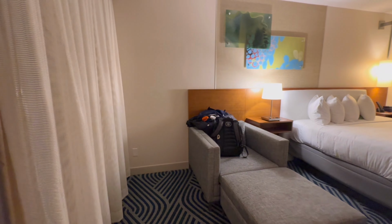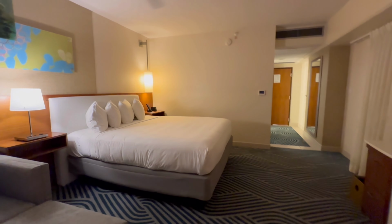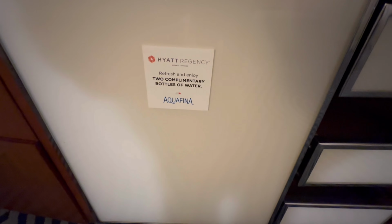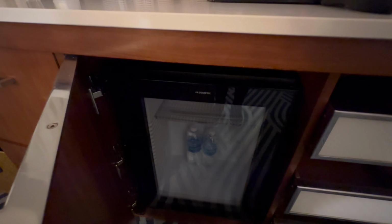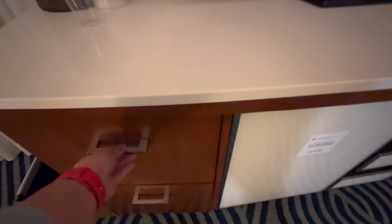This being a Hyatt property also meant that we get to connect through Chromecast, which meant we get to enjoy watching our favorite streaming shows. We were already given 2 bottles of water complimentary at check-in, so it was nice to see that there were 2 other bottles of water in the room. And we were also offered complimentary champagne during check-in, which was a really nice touch.